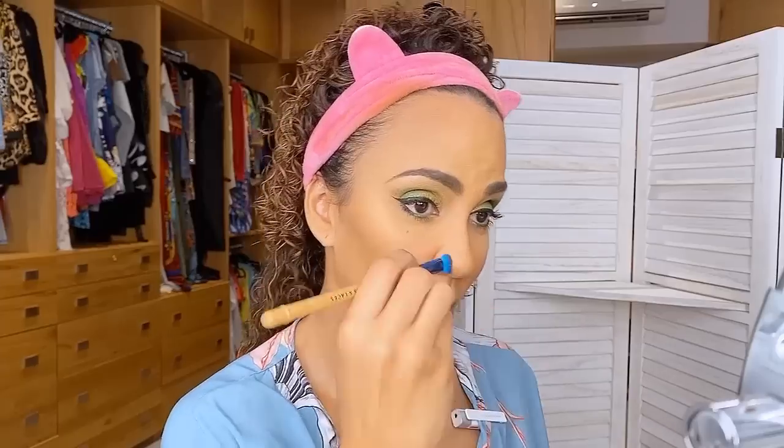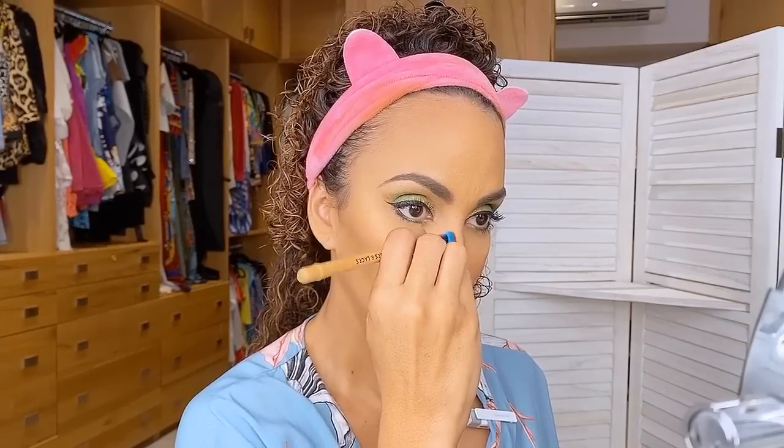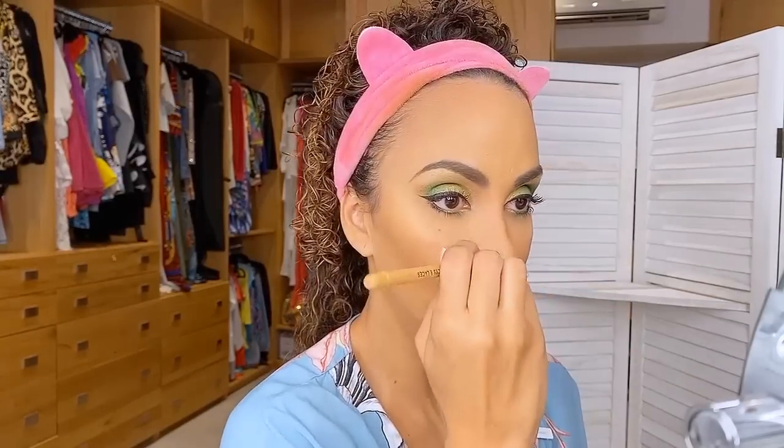I don't know, I just think it looks a little weird in pictures. Maybe it's because I don't need to do it. So in the pictures, it just looks overdone. Like that looks like a line. We need to edit that out. Where is the sponge? That is too much nose line. Nobody needs that much nose line.